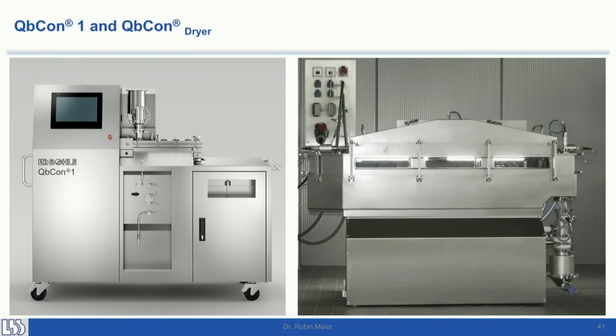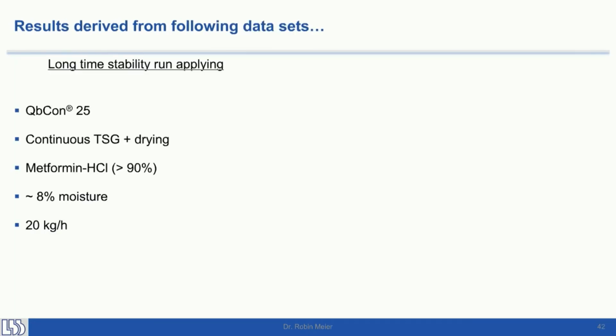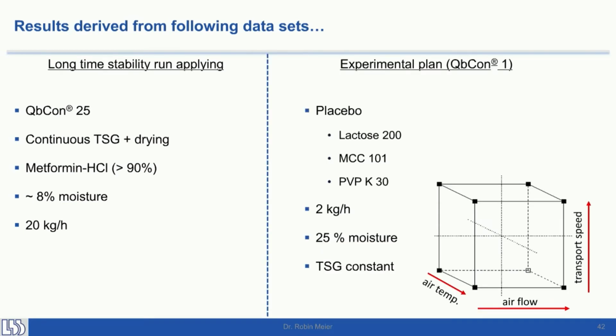And what I will show you during these trials are results derived from the following data sets. One data set is a long time stability run for 8 hours, applying continuous granulation and drying on the Cubicon 25. The throughput was 20 kilograms per hour with metformin hydrochloride in more than 90% concentration and around 8% moisture. And the other results are derived from the data set from an experimental plan of the Cubicon 1. This was a trial implementing a placebo mixture with lactose, MCC, and PVP with 2 kilograms per hour and comparably high moisture for twin screw granulation with 25%. And we changed the drying parameters like air temperature, airflow, and transport speed of the dryer.